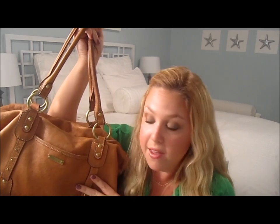You can't go wrong with this. Camel color matches everything, and once we're finished with diapers, I will continue using it because it's a really nice bag. I got it from Saks, and I don't know if you can get it anywhere else. I think you might be able to, but it's Stork Sack, and I got it from Saks.